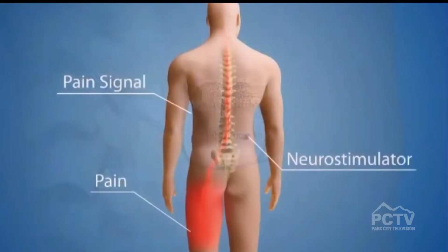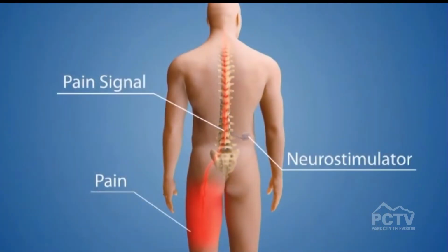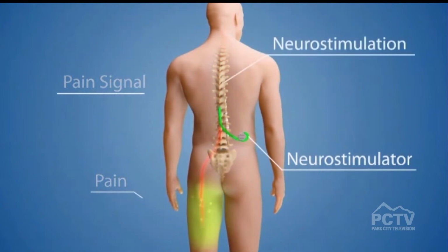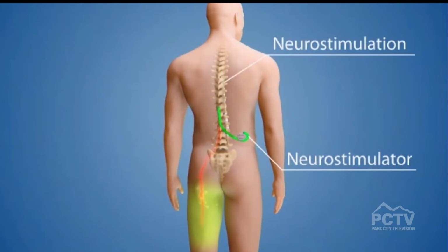The best thing about it is you can try it before you get it. It's kind of like test driving a car. And studies show that when you get SCS, you're 17 times more likely to get significant pain relief. We are here today on behalf of Medtronic, who worked hard to get FDA approval for SCS to treat DPN.